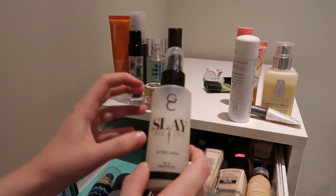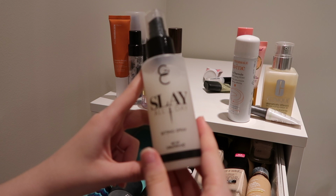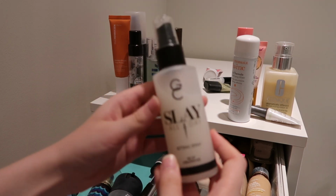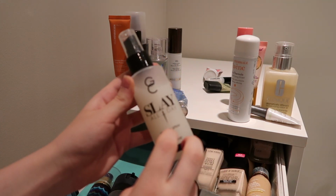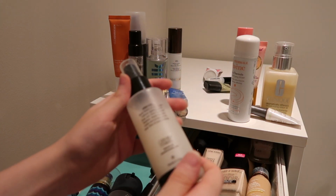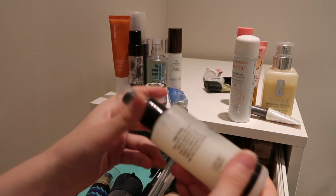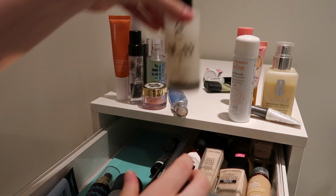Here's one that I am going to be decluttering, but I think I'm just going to have to put it in the throwaway pile because this is the Gerard Slay All Day product. I really do like this. I don't love the scent, but I like the effect on it, and they have a ton of different scents on their website. And I do want to try out more, but this one just needs to go. I can tell that the product is kind of separating. I'll double check. I'll try it again before I throw it away, but I do think it just needs to go in the throwaway pile for right now.